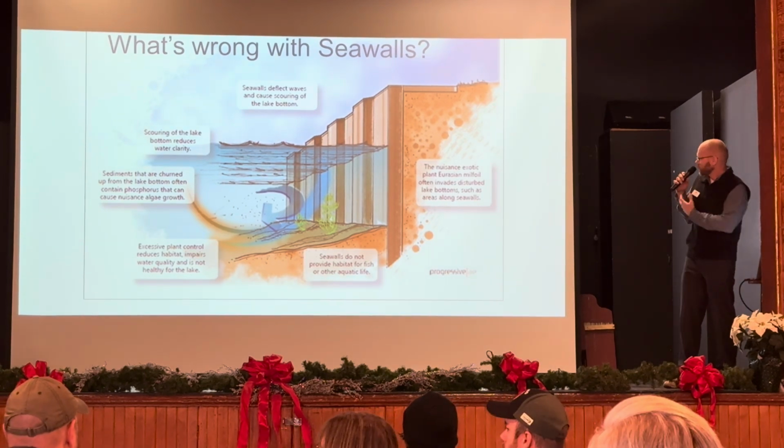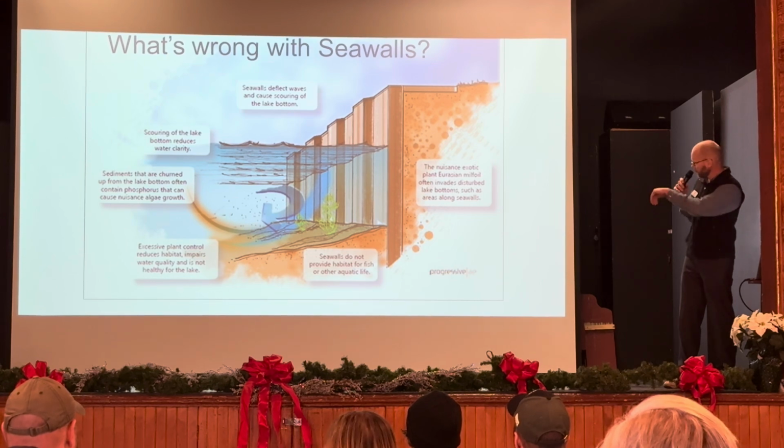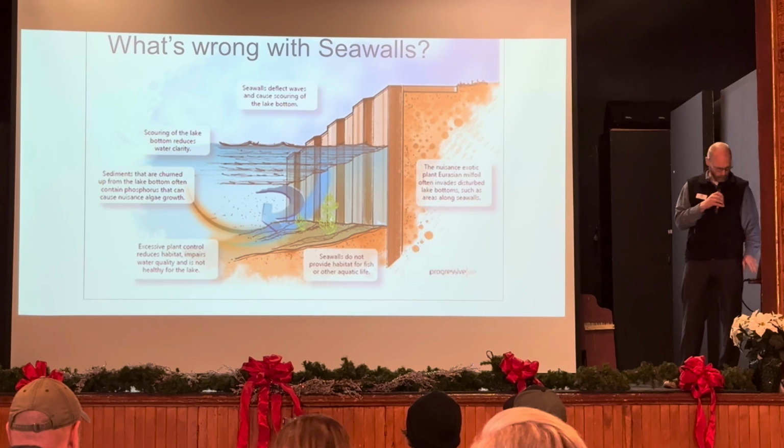So this picture just shows what I was talking about in terms of that wave energy being deflected towards the bottom and towards the side.